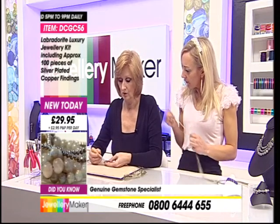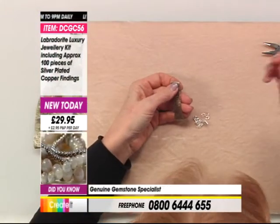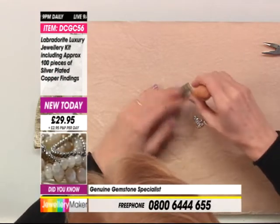So all you do is, this is so easy, it takes seconds. You decide how many little strands you want coming off. This is actually out of Natalia's kit. I couldn't find a bead reamer. I had a little bit of one. So you pinch Natalia's. Why not? So all you do is literally make three holes.